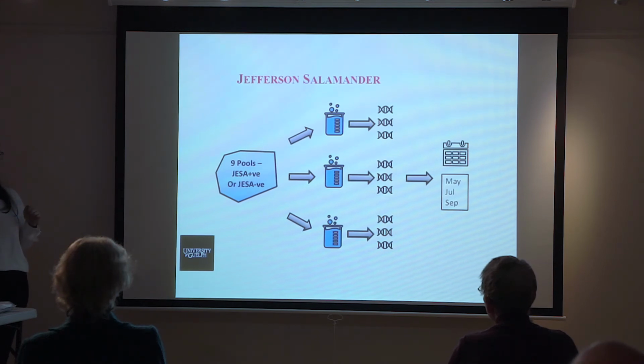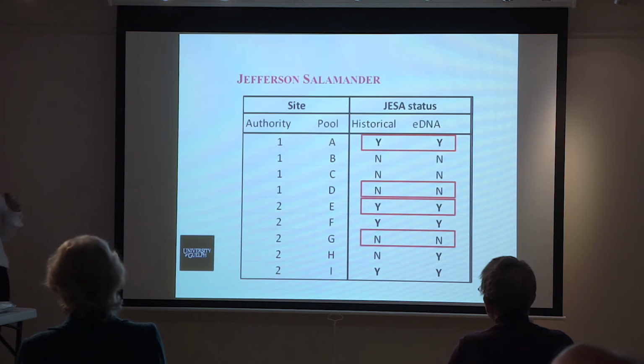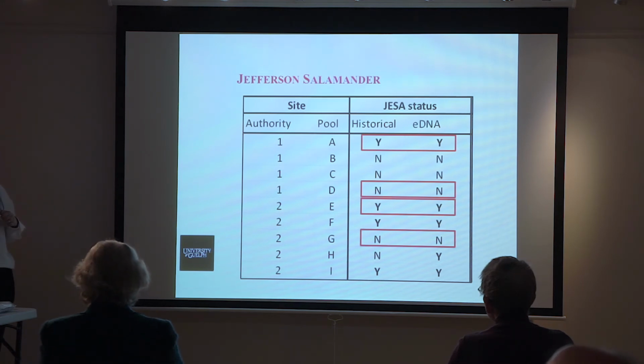So basically what we wanted to do is test how does our method compare to what's already being done for visual assessments? Are we getting the same answer as what's traditionally being done? And we found out that yes, we are. So we actually got almost 100% correlation with what the historical data was showing in all of the different sites that we were doing. And this is something that takes a fraction of the time and cost to the traditional assessments that were being done for this species.